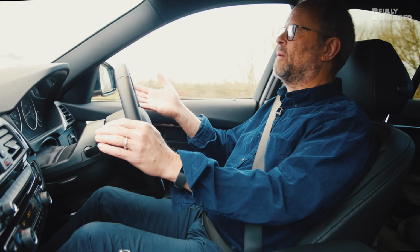What do you do when you sit in a traffic jam with a petrol engine running? You're wasting stupendous amounts of petrol. It's just daft. And in these cars, you don't. And I know modern cars have got start-stop technology, but that's really annoying. You don't notice this engine starting and stopping.